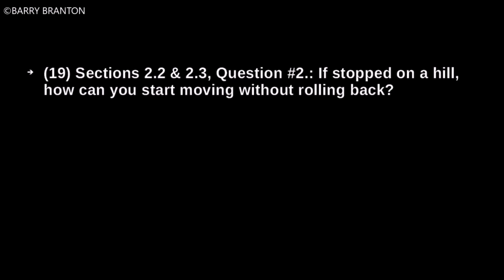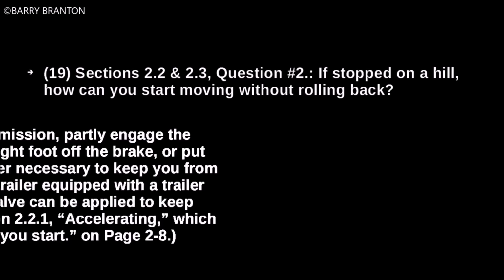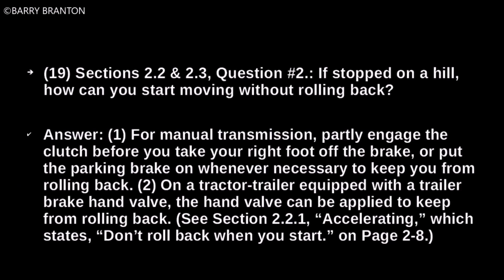If stopped on a hill, how can you start moving without rolling back? For manual transmission, partly engage the clutch before you take your right foot off of the brake, or put the parking brake on whenever necessary to keep you from rolling back. On a tractor trailer equipped with a trailer hand brake valve, the hand valve can be applied to keep from rolling back.